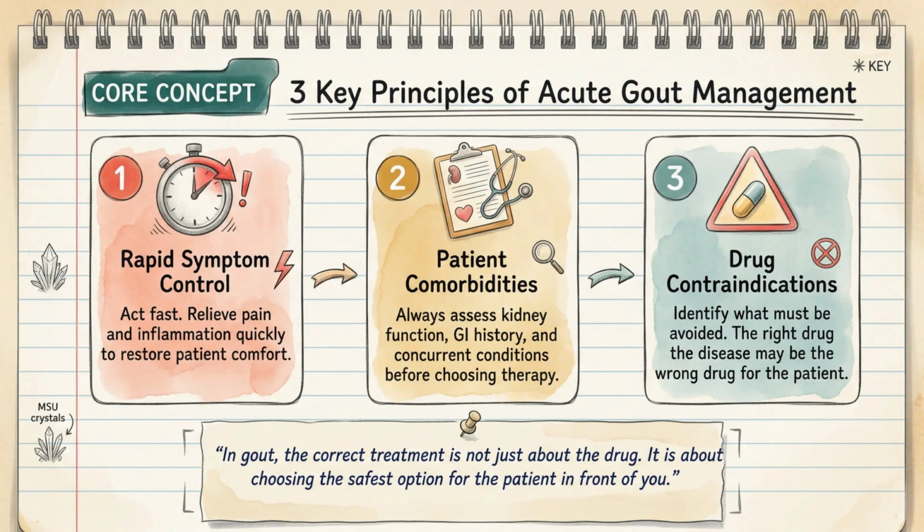Before we look at individual drugs, let us anchor ourselves to the core concept. Managing an acute gout flare is not simply a matter of reaching for the first anti-inflammatory on the shelf. It is always guided by three key principles. Principle 1. Rapid symptom control. The patient is in pain. Our job is to bring that inflammation down quickly.